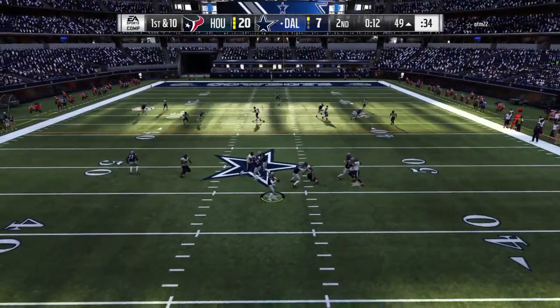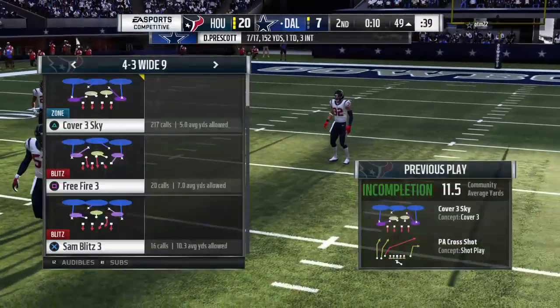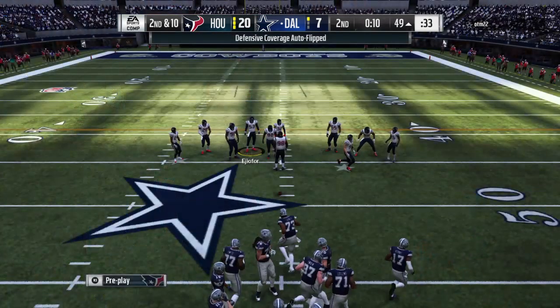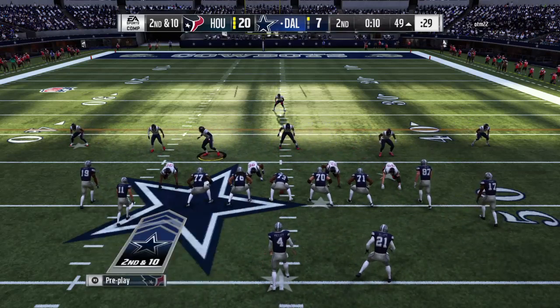They go play action here on first down. And that's incomplete. Clock stops with 10 seconds left. Cole Beasley, the intended target. And now it's second down. An incomplete pass on first down that leads to a second and 10. 46.